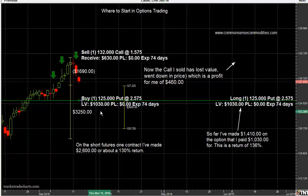Because right now, as you can see, that put, a 125 put, is out of the money. It cost $1,030. All right, so that's what I would have to pay to buy that put. Now then, if I were to sell this 132 call up here, I would have received $630 in premium. So that $630 goes into my account, which will help me pay for the $1,030 that I paid for the put. So my net cost on that option would be 500 bucks. So if the market goes down, all right, I'm going to make money on the put, and I'm also going to make money on the call because the call that I sold will decrease in value. All right, so I'm making it on both sides.